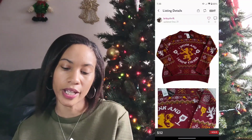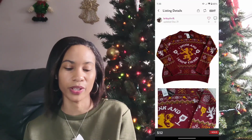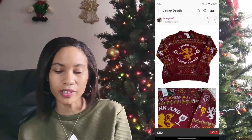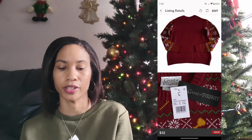Then I sold this HBO New Attack Game of Thrones red large holiday sweater. I had a feeling that somebody was going to want this. It was pretty cool because I think it said something like, I drink and I know things on the front. So I paid $5.24. It sold for $52 and I got a profit of $36.36.